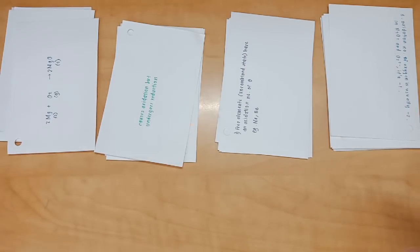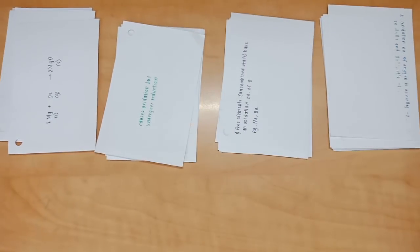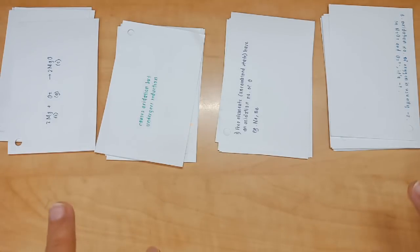For easy storage, you can just tie them up with rubber bands and then label them with post-it notes, and you can stack them up. You can just keep them in a container, and then when you want to revise, you can lay them out like this, and then do the things that I said just now.